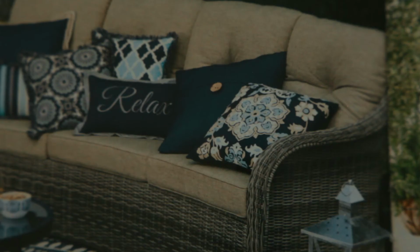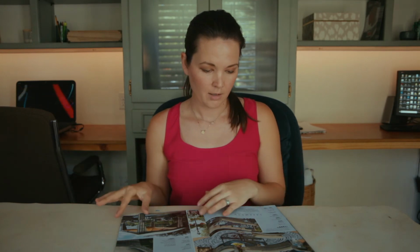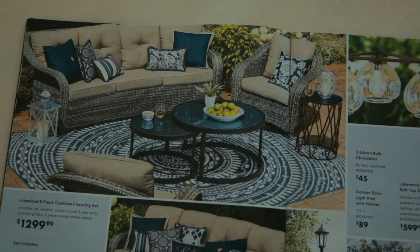What I do not like about the Lakewood Collection, and maybe some of you may like it, is that they put these button tufts right in the center of the cushions on the back. I don't love that look. I prefer a smooth cushion and then do something with texture with your accessories. They've got a really big pattern rug, which I love.